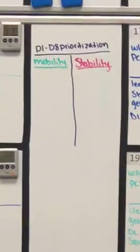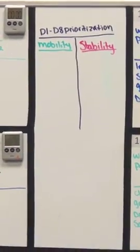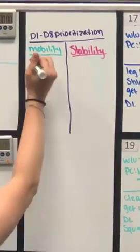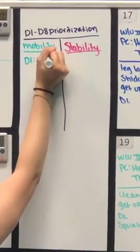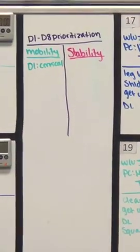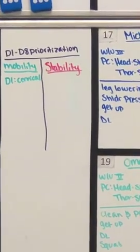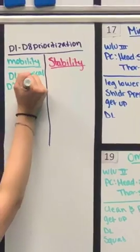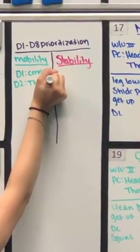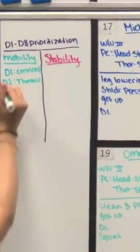D1, what is it? Cervical mobility, it says it in the title. Is that mobility or stability? Mobility. So let's write that on, just put D1 cervical. All right, then let's look at D2. D2 is thoracic mobility. Is that mobility or stability? It's mobility, says it in the title. So D2, thoracic. Okay, and then we got D3. What's D3? Shoulder mobility. Is that mobility or stability? It's mobility. This is very easy to figure out because it's in the title of everything.